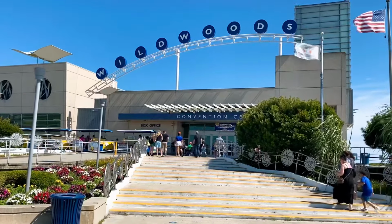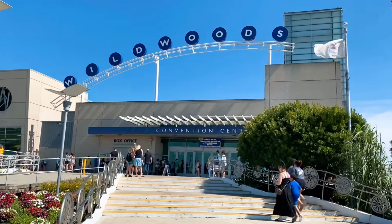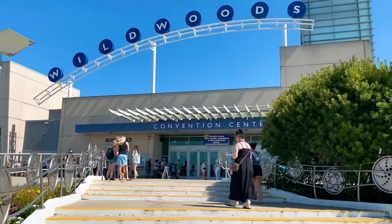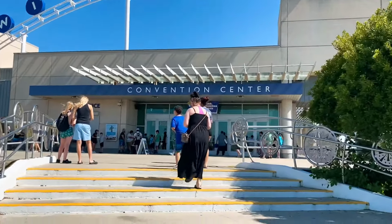So we're here at the Wildwood, New Jersey Collectibles Show. This was held on Friday, August 23rd, 2024. And I'm here and we're going to go through, we're going to see what they have to offer and hopefully come home with some cool stuff.